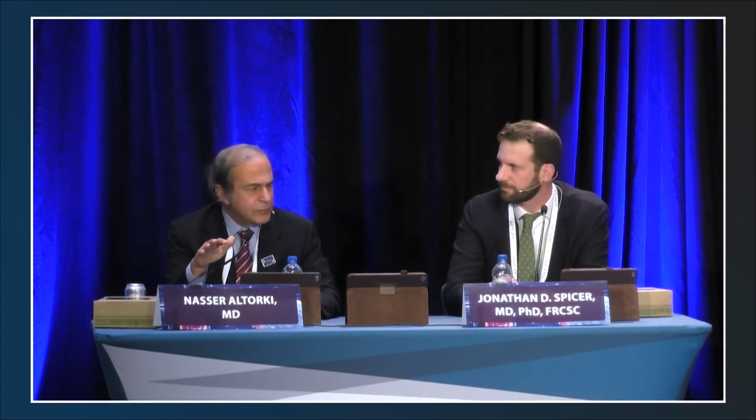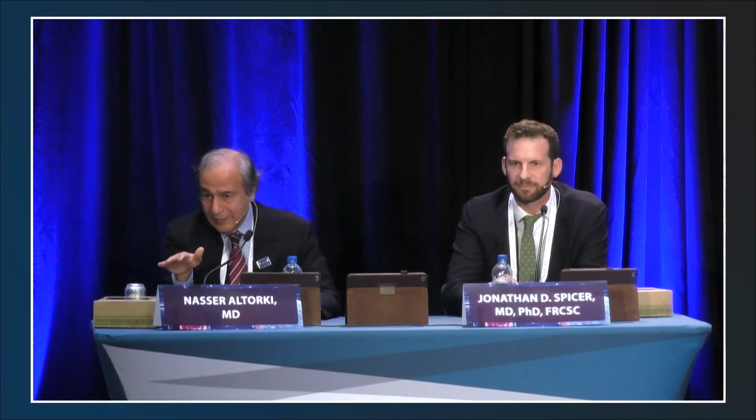It's a total of 24 gray, which is the biological equivalent of 43 gray, which is much less than what you would give those people. So I think radiation in the early stage disease has taken a big hit with the adjuvant, I forget the name of the trial. What was it called? LungArt. The LungArt trial that showed no difference. So we're not giving that anymore.